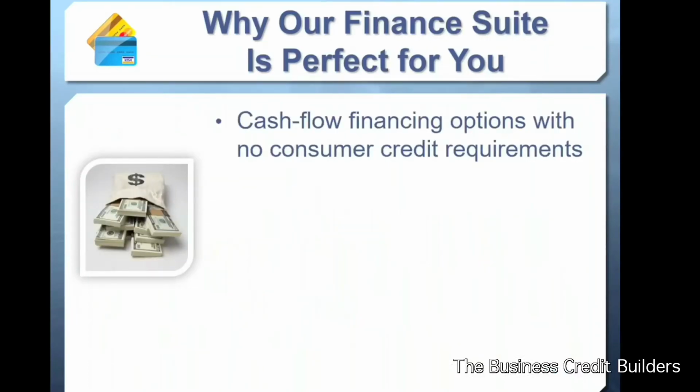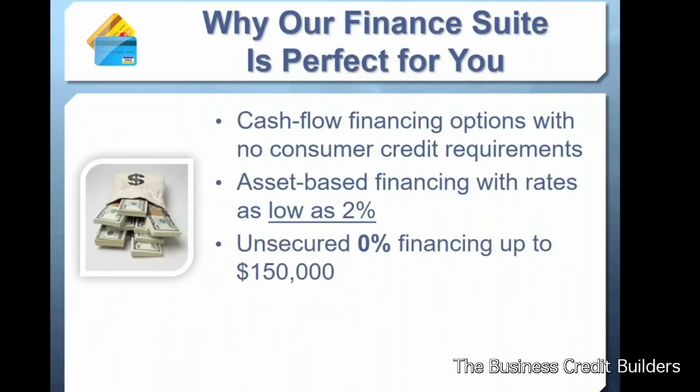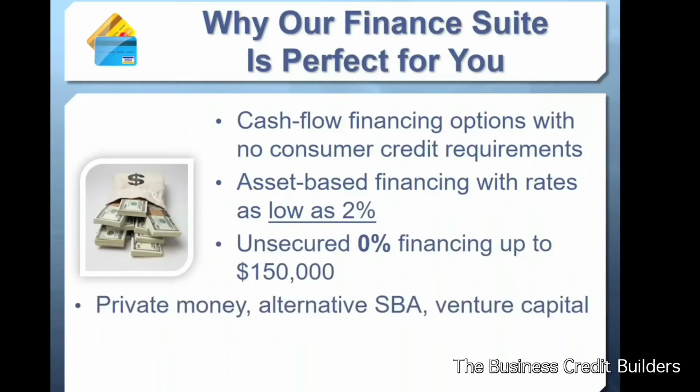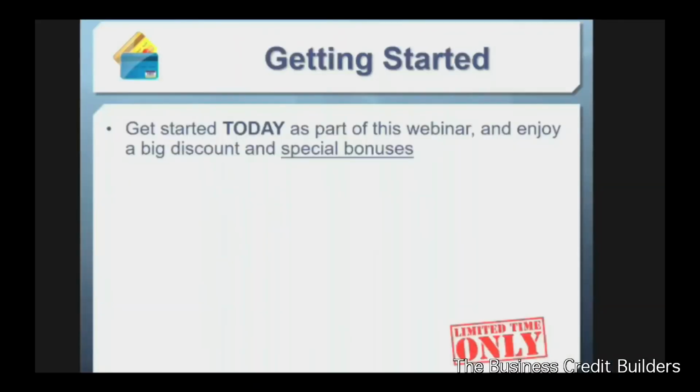We get you the cash flow financing options with no consumer credit check. We get you asset collateral-based loans and credit lines with rates under 2%, the unsecured financing up to $150 grand, private money, alternative SBA, venture capital loans, term loans, and lines of credit. A lot of them available with no credit check that you may never find on your own, all in one place to help you access the most amount of capital as well.